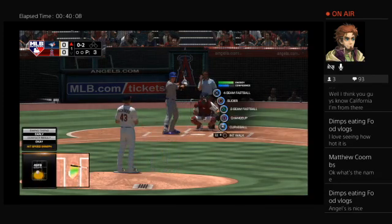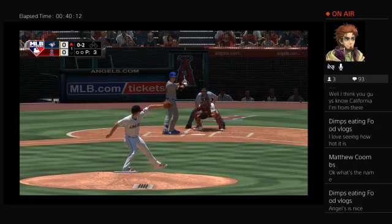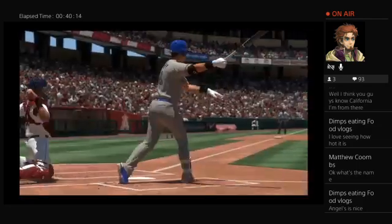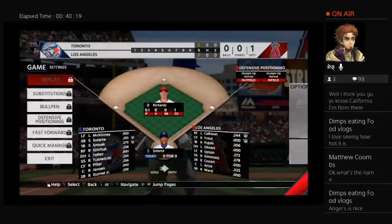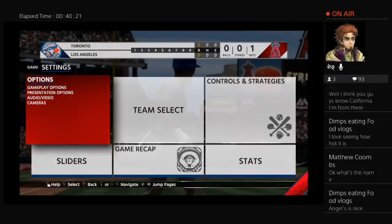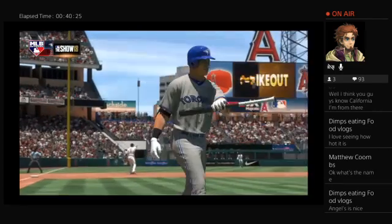Into the corner and slicing foul. The windup and the 0-2 pitch. And now a slider is swung on, and the leadoff man is set down. To open up the ball game.